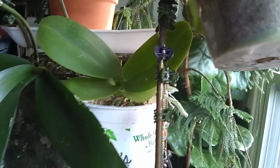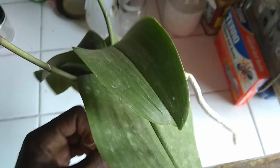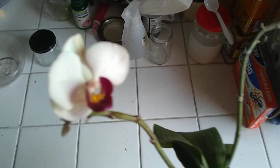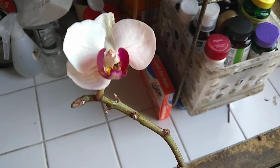They come in these terrible, super packed, plastic, flimsy containers. They're super packed with sphagnum moss. I didn't do anything to this one because I wanted to show you. You can kind of see the roots all jammed in there, over potted. Needs to get a new pot. But look at that flower. It's beautiful, just beautiful.